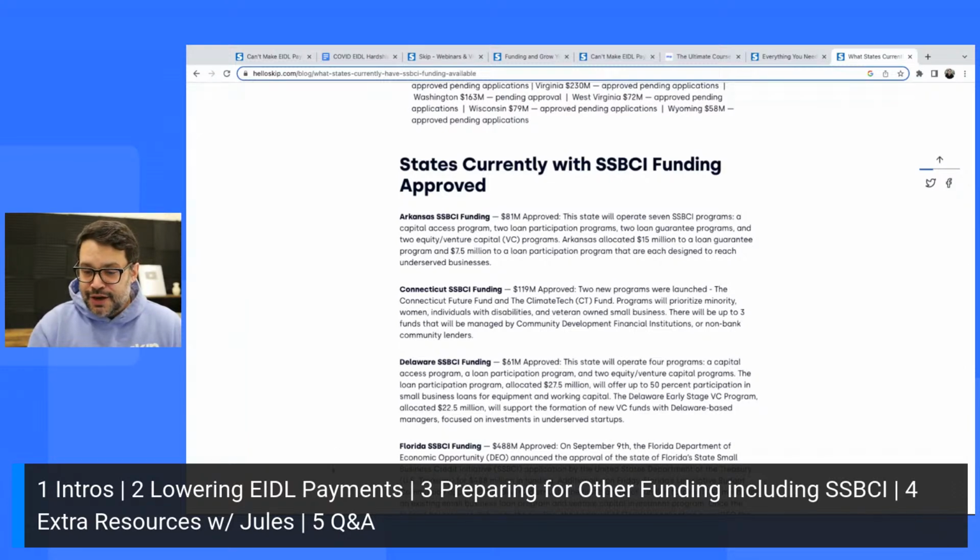EIDL, well, I know many of you had mixed experiences with the EIDL. Hopefully, most of you got some funding. Maybe you didn't get as much as you wanted to. But overall, working with any lender, whether it's the SBA, a private lender, or a CDFI, it can be a little bit of back and forth that takes a while. So if there's any SSBCI questions, please ask. I see a couple in the comments, so I can get to those in a minute.